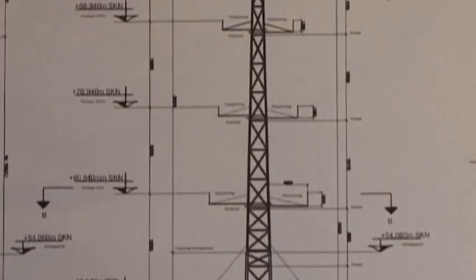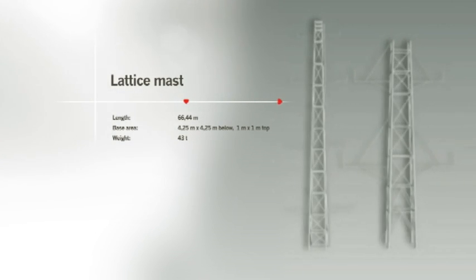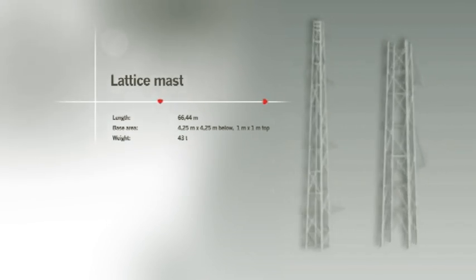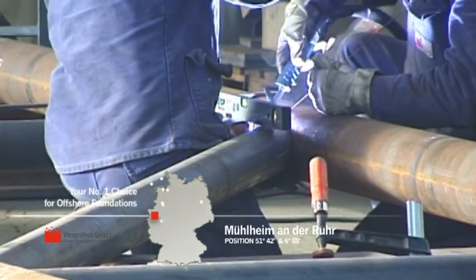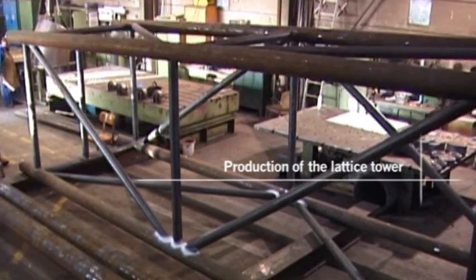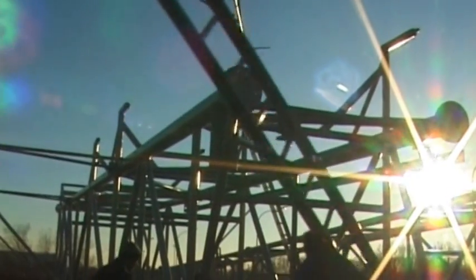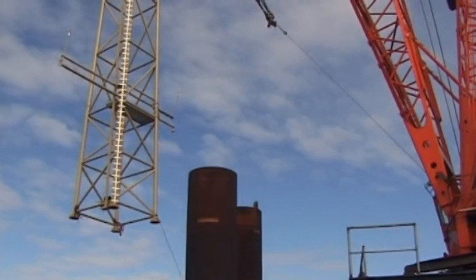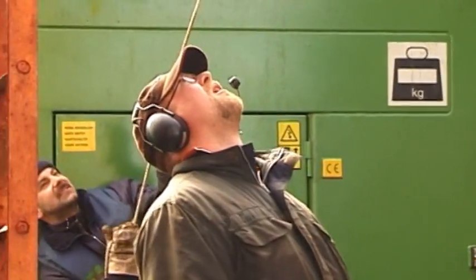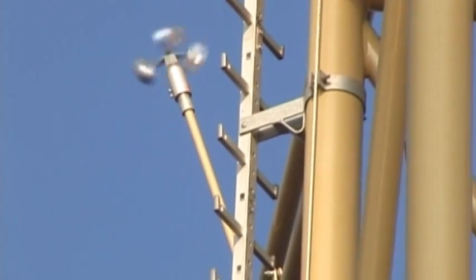A major challenge for engineers and technicians alike is the construction and fabrication of the 60-meter tall lattice tower. Because of its proportions, the IAG, an affiliated company of WeserWind GmbH, has produced the tower at the site of Mülheim an der Ruhr in several parts. These component parts are then transported by barge to Bremerhaven, and there they are assembled into two sections. On the extension arms, which are up to 7.5 meters long, technicians install metering devices at 8 different levels.